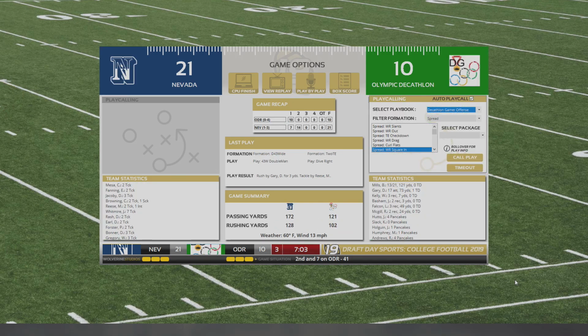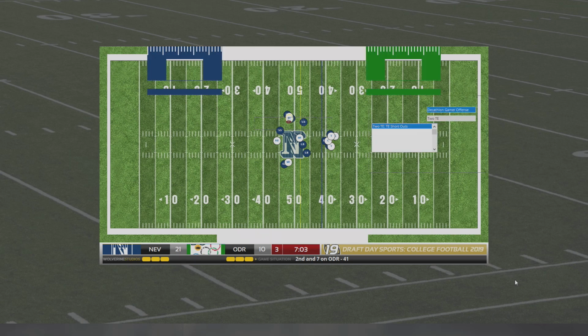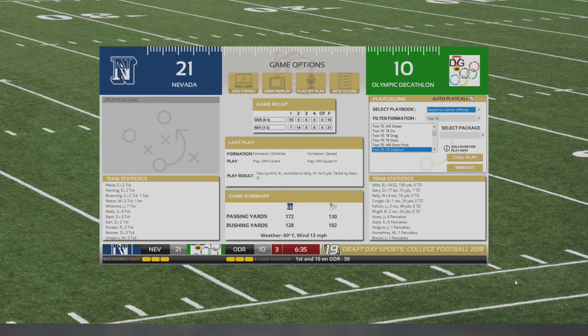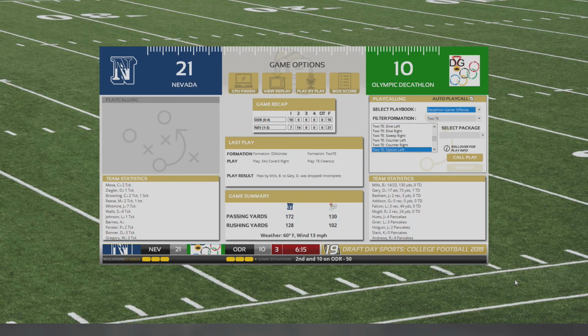First carry goes to Gary. He gains 3 yards. Drop back to pass. Completion here would be a first. It is. Catch made by Kelly, 9-yard gain, and we got a first down. And we are at exact midfield. That one drops incomplete. Dropped by Gary. He's not much of a receiver.